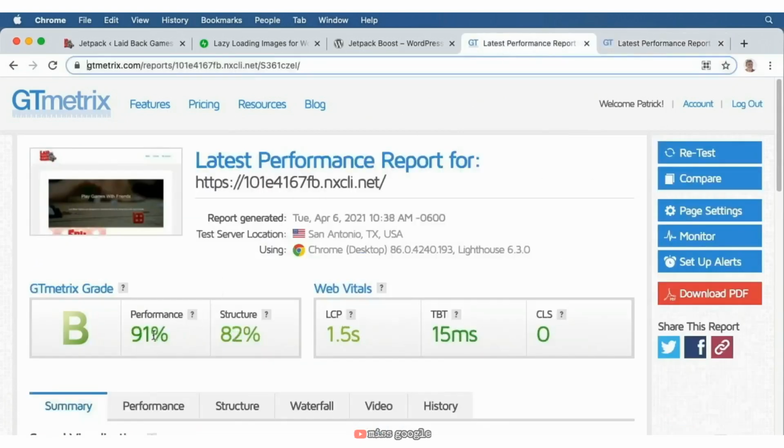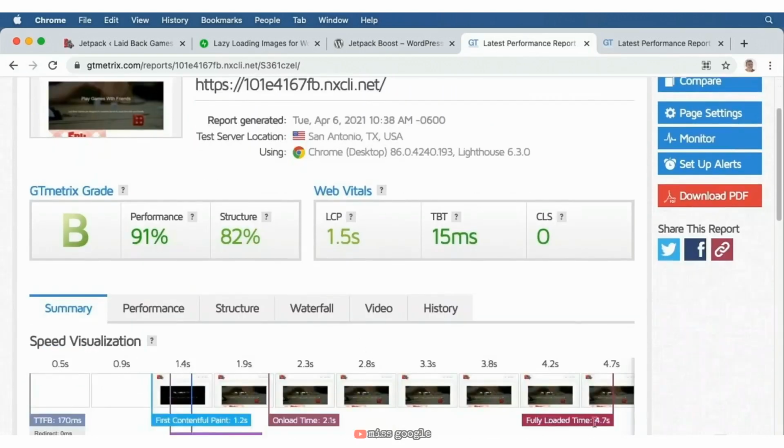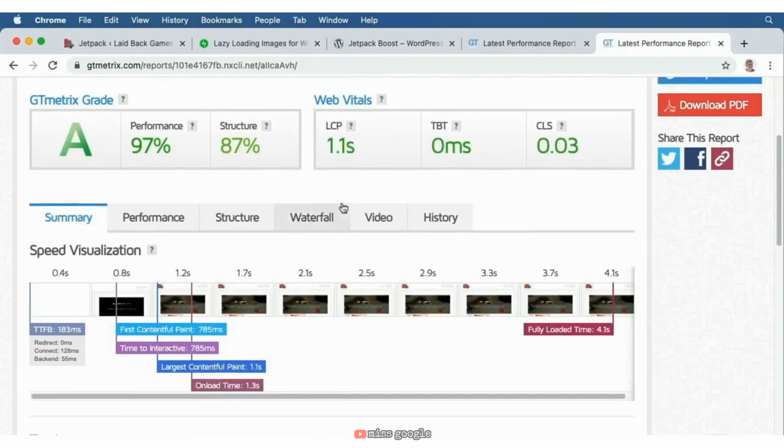Here's the performance test before lazy loading. I got a B, 91 in performance, largest contentful paint in 1.5 seconds, and fully loaded in 4.7 seconds. And it looks like our performance has gone up quite a bit. Largest contentful paint dropped by 0.4 seconds, and fully loaded time down to 4.1 seconds.